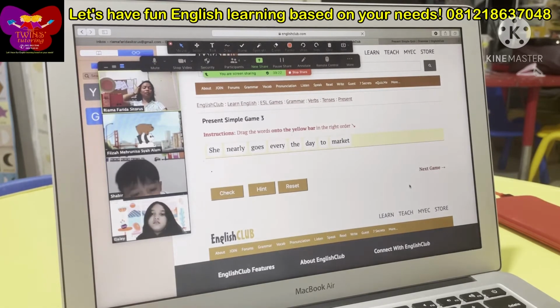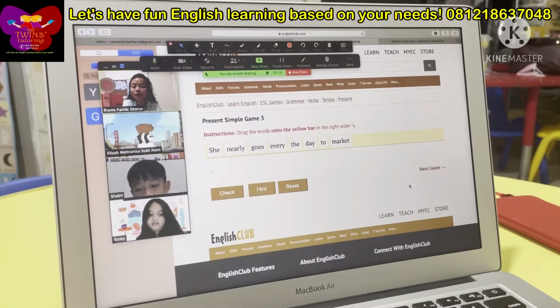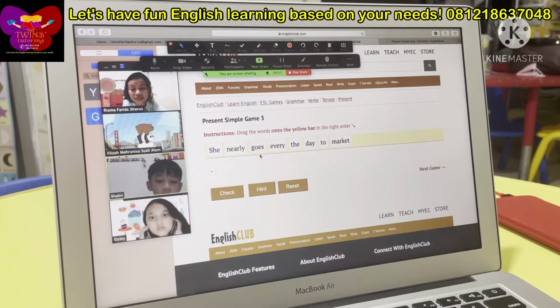Like this? Yes. What is the Indonesian? Well, what do you think? Nearly means hampir. She, bahasa Indonesianya apa? Dia. Dia perempuan. Oh. Dia hampir, kalau goes pergi, setiap hari. The itu apa? There is an article.